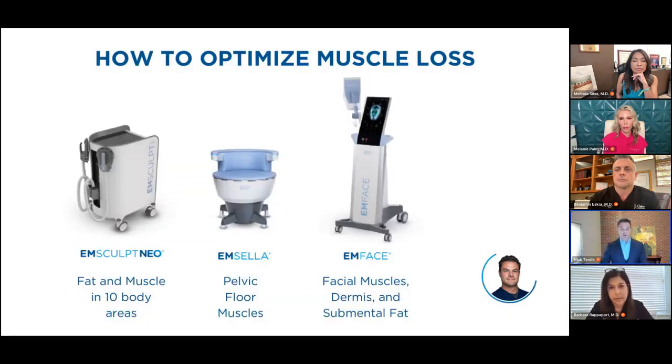So how do you optimize muscle loss? So I think it's really, how do you have a conversation with your patients about this could happen if you're going down this pathway? What do we really need to do to talk about exercise? Yes, of course. Proper protein intake and diet? Yes, of course. Well, what can we do with technology now to ramp that up to a level that we cannot do ourselves? And that's where BTL really comes into play.